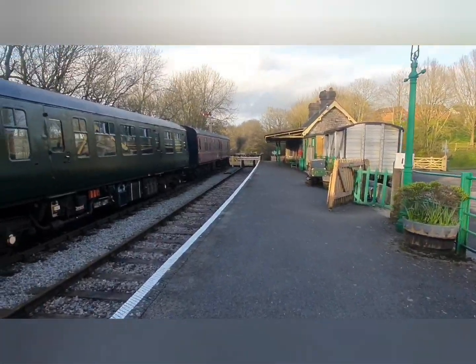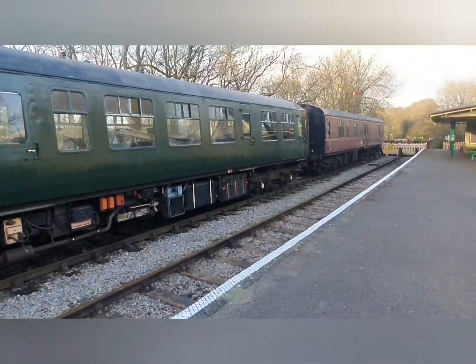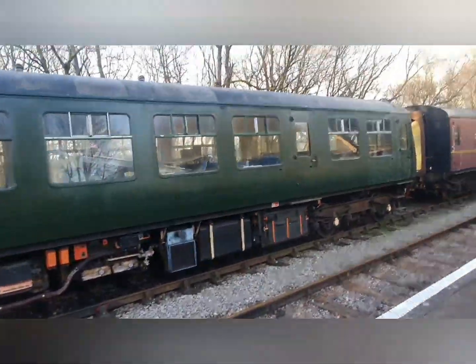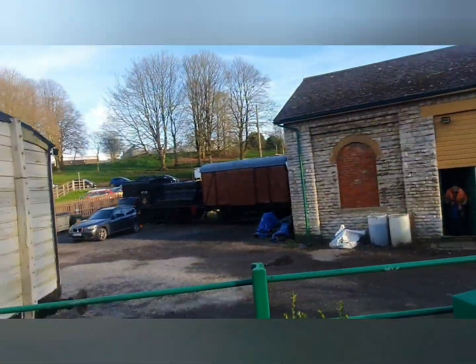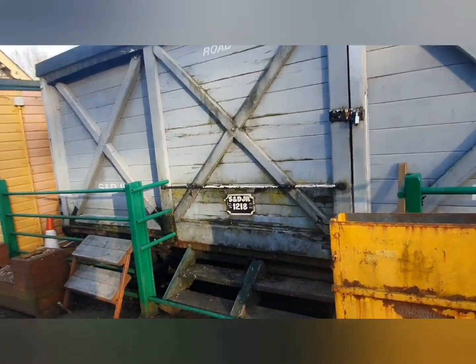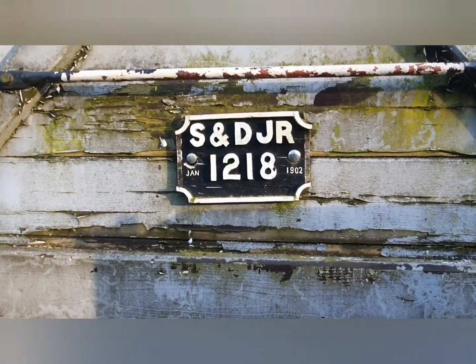There's a DMU there. Oh, my brother would like that. There's a green DMU. I don't know what it is. Looks a bit of a hybrid set. Well, it might not be actually. But look at this, eh, guys. There's your workshop. Oh, I'm not anywhere near that, mate. You know, that S&D Joint Railway, look, there you go. Look at that.